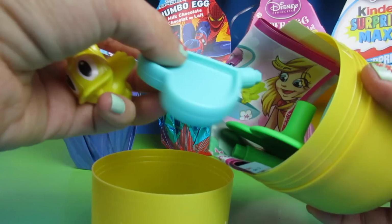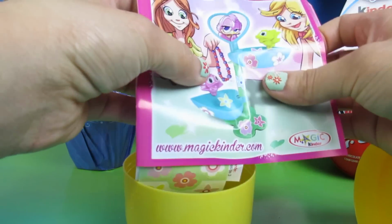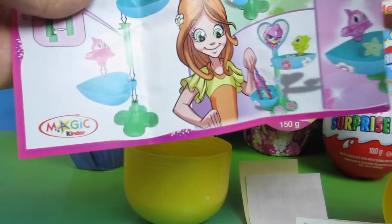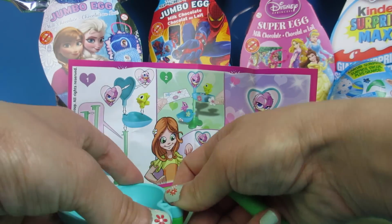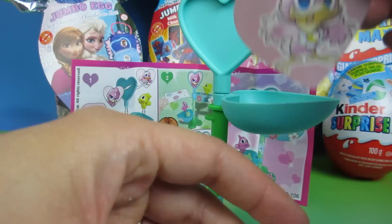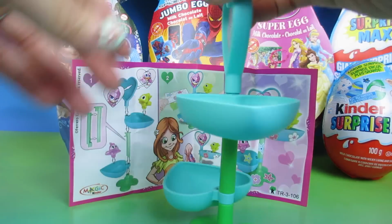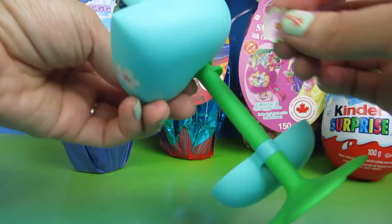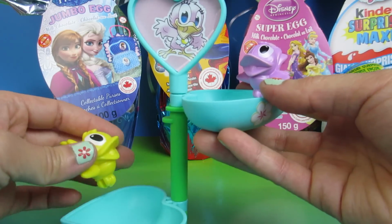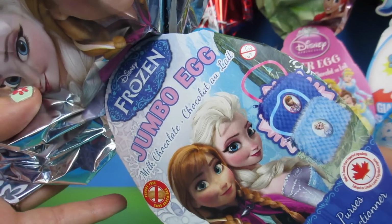Here's a little birdie and some more parts. Here are the instructions. This is so adorable. Now let's open this jumbo egg from Frozen.